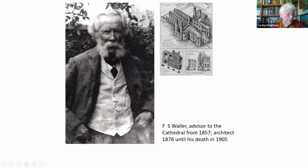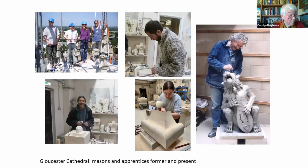He should take much of the credit for our understanding, as well as the good condition of the building. Equal credit, however, is due to recent architects, and in particular to the Masons. Gloucester is fortunate in having a team of skilled craftsmen led by Master Mason Pascal Michalisan. It is also a renowned training centre for stonemasons. They spend their lives replacing, replicating, and sometimes augmenting the work of their predecessors. Our book is dedicated to them.